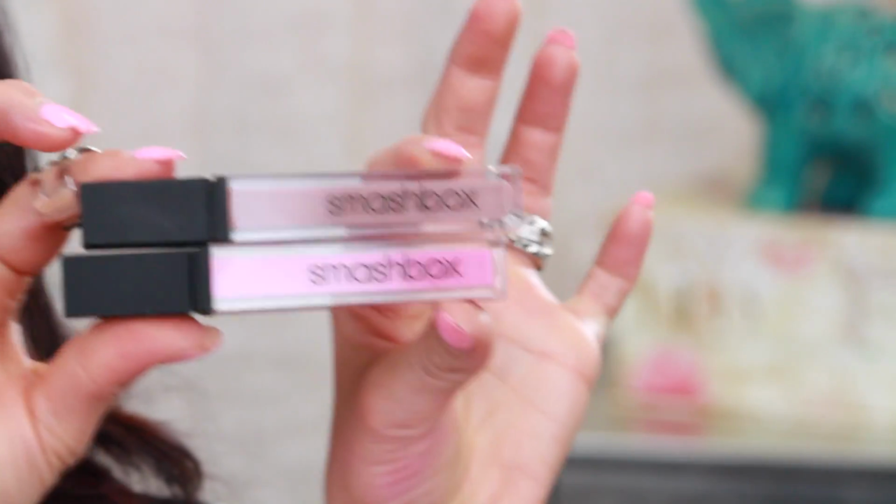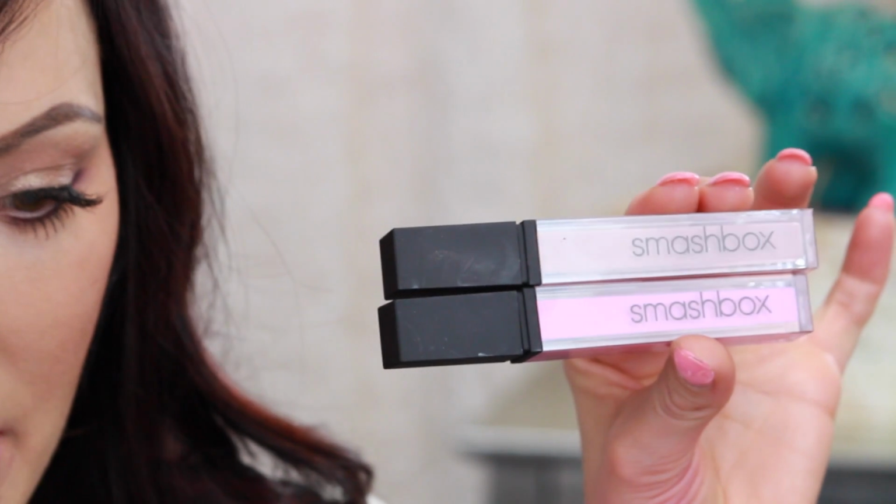Okay, Smashbox also came out with some new lip glosses, and I bought 2 of them. Let me find the official name for it. The baby, no, that's the YSL. Okay, Be Legendary Lip Gloss. These are $20. For lip gloss, I feel like that's a lot of money, but I picked them up because I love the colors that I got here. I picked up Coquette and Rosette, those two colors. So let me show you guys little swatches of them.